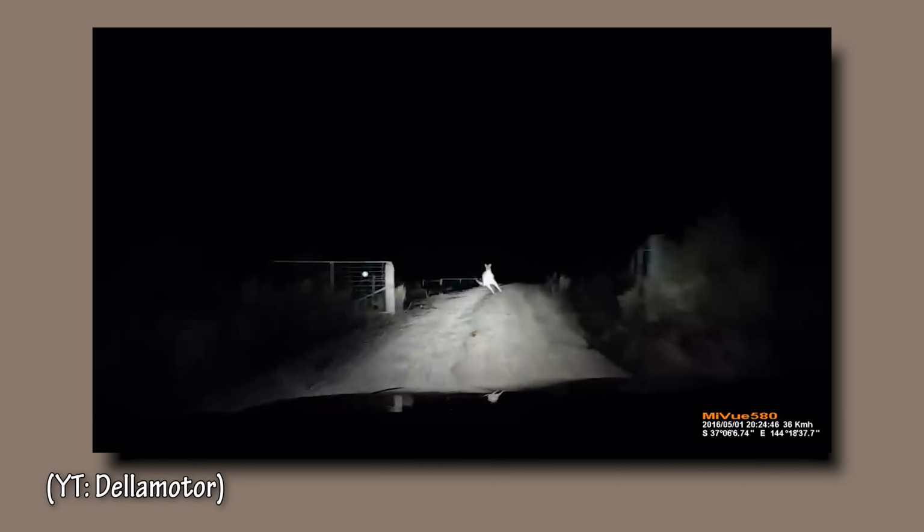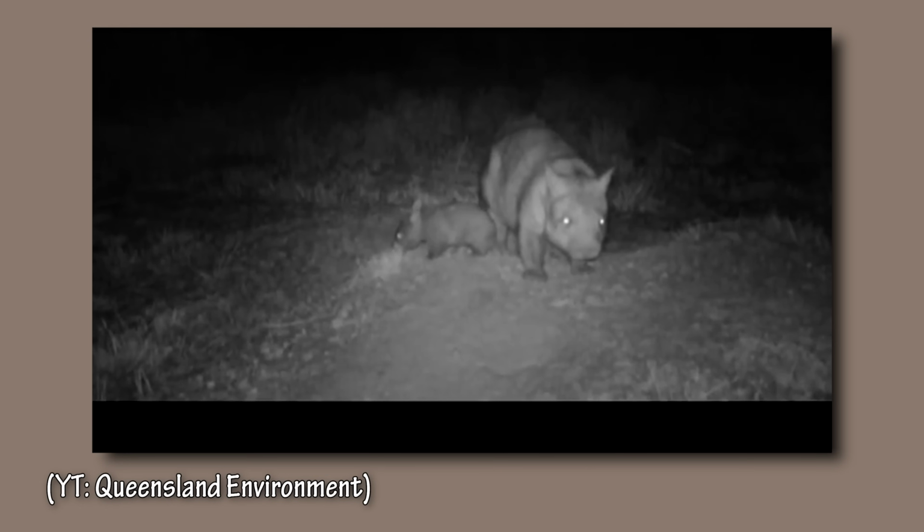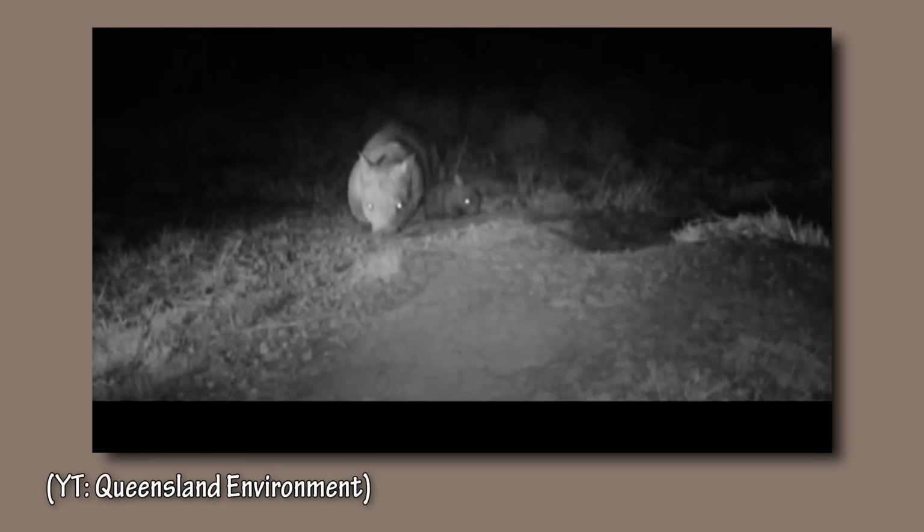So people believe when hitting a kangaroo in your car, it will damage your car a lot. Well, that's true, but if you hit a wombat, well, prepare for your car to be a write-off. And wombats are very adaptable to new climates and habitats. They can be found in forests, mountains, and grasslands too.